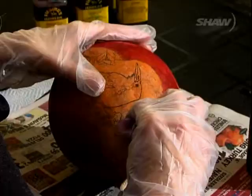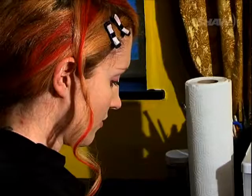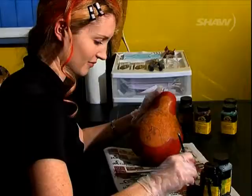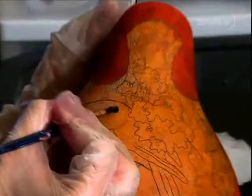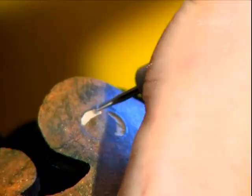Once you do a design on a gourd, once you dye a gourd, once you cut a gourd, you can't go back and fix it. So if you make a mistake, either you got to roll with it or you got to try and start anew with a new gourd and see what else you can use your other gourd for, maybe a planter.